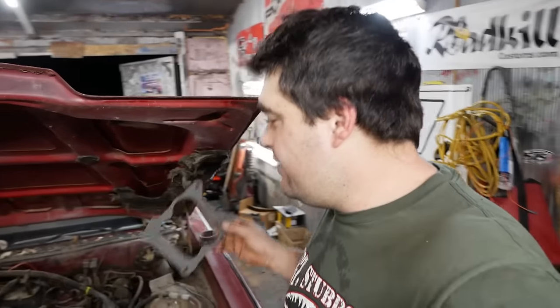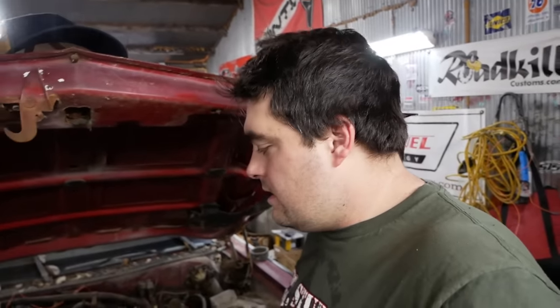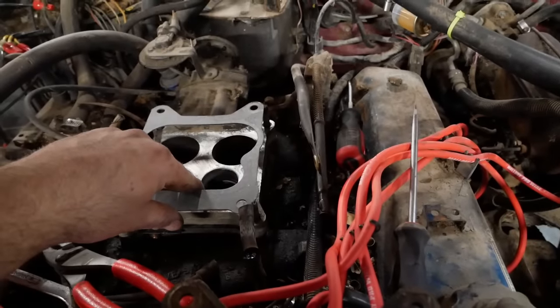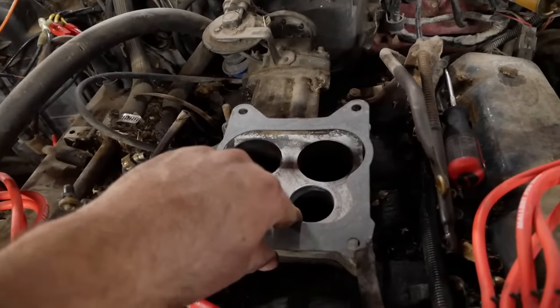Just in case you're wondering, no, a Quadrajet won't bolt to this. Not all spread bore carbs are created equal. Here's a Quadrajet carb gasket, and we can see that the bolts are further inboard on the quad.